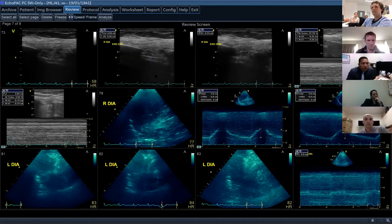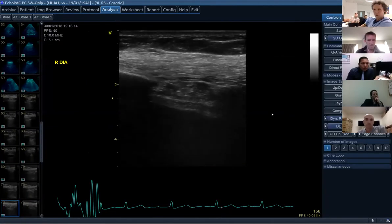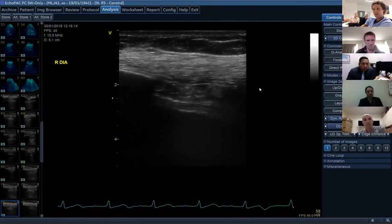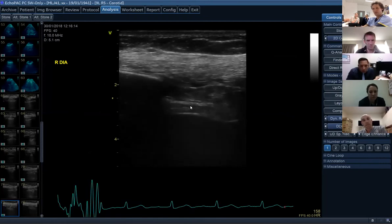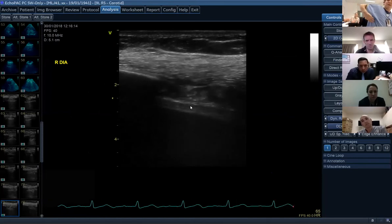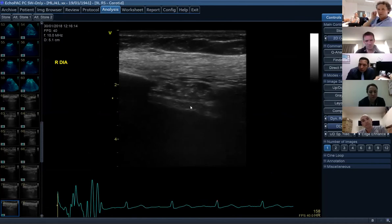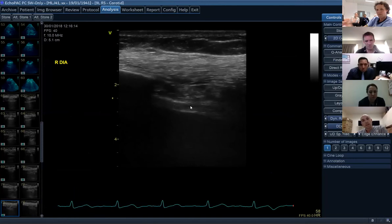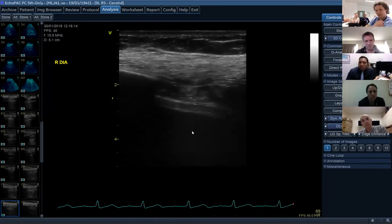is this. Let's start with the right side. Okay, so this is a linear probe. There's a rib there, and there's a rib there. What's this bit at the bottom here? So this is in your right diaphragm. So it's about the anterior axillary line at about the eighth or the ninth intercostal space. And just have a look between those two white lines there. As that patient breathes in, it thickens.